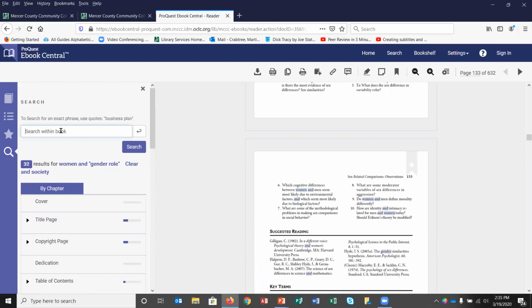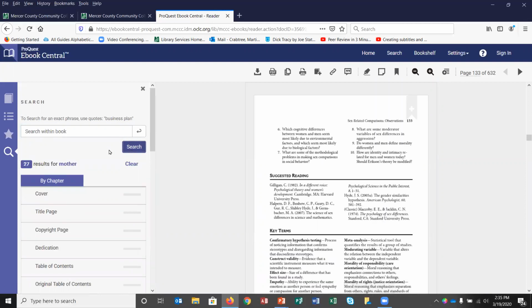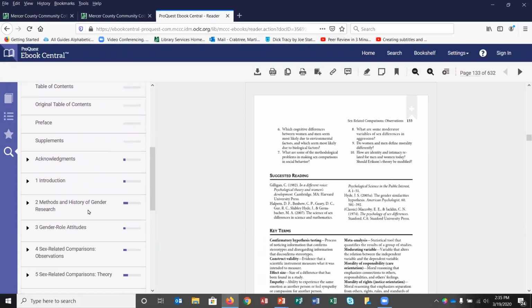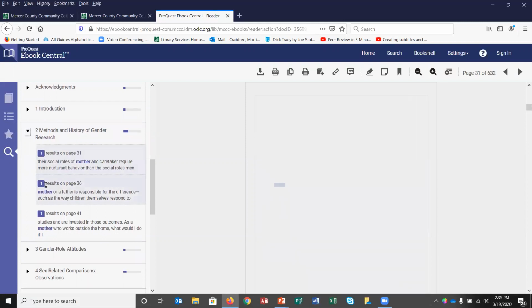But for example, say within the search terms that I used, women and gender role and society, I'm interested in the concept of women as a mother. I could search for the word mother within the book, and now it'll show me how many times, in this case 27, and where in the book the term mother is actually used. And again, graphically, I can see which sections and chapters use the term the most. Chapter 2 uses it a little more frequently. If I click the down arrow here, it'll open up the list and show me every place that the word is used.